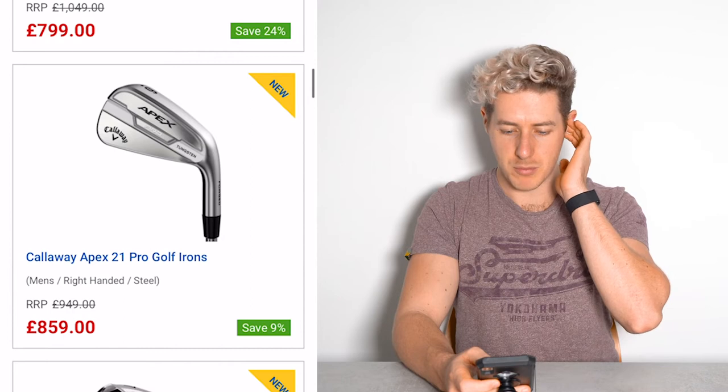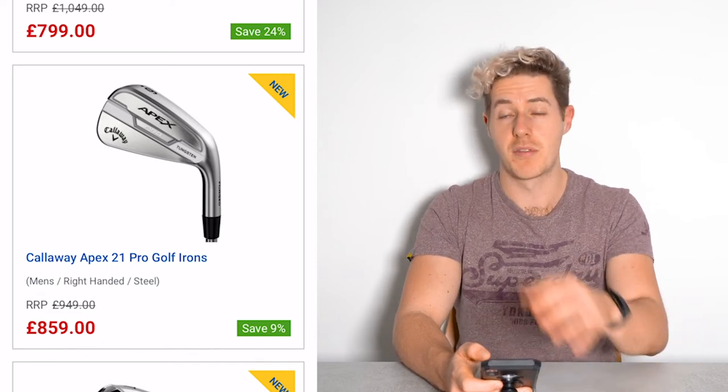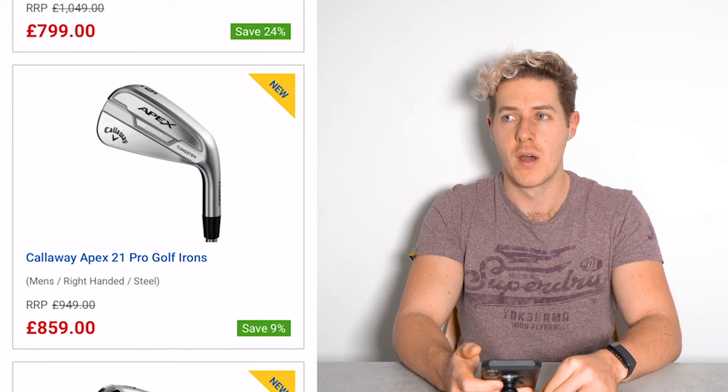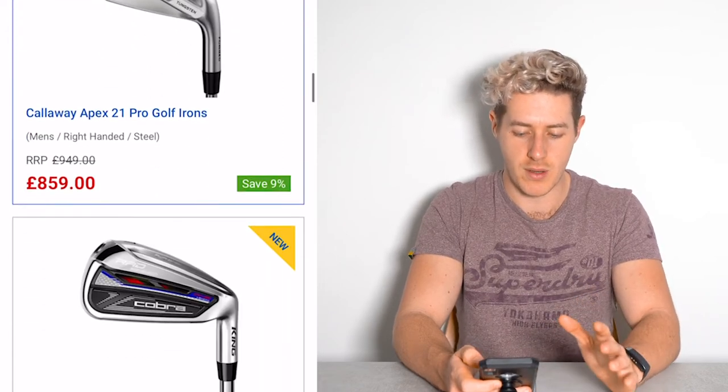Again, we've got the Apex Pro 21s there. They look unbelievably good. I used to have the Callaway Apex 16s, like 5 years ago or something, and I still have them upstairs. They're my backup set of irons, because I know I can always pick them up and hit them well. They look good, they perform well, they do everything I need.